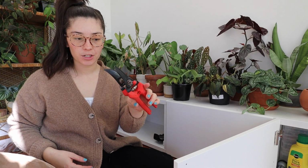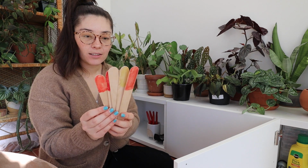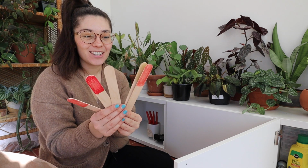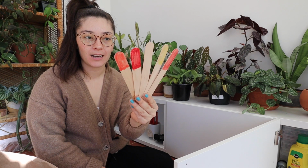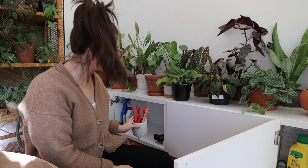We've got 2 sets of shears, which I'm gonna count as plant tools, and I've just been putting them in this little pot. These are my little gauges for how often a plant needs to be watered. And I'm going to put this, I think, in with my shears so that it's easily accessible to me.